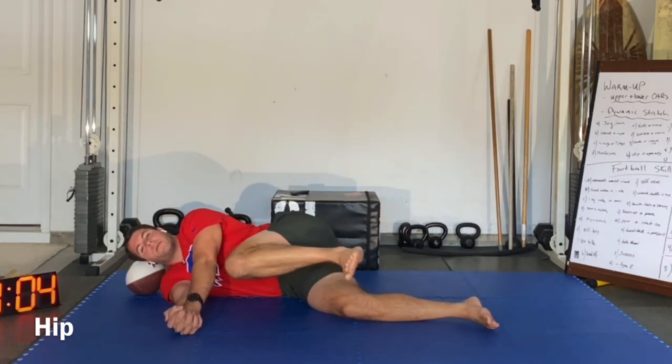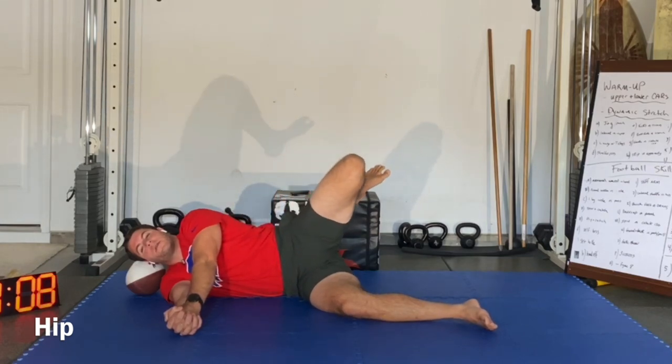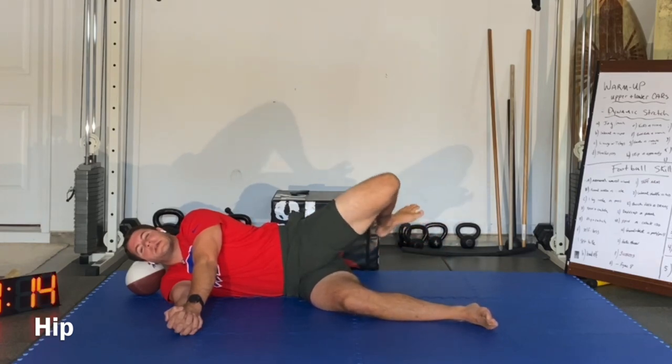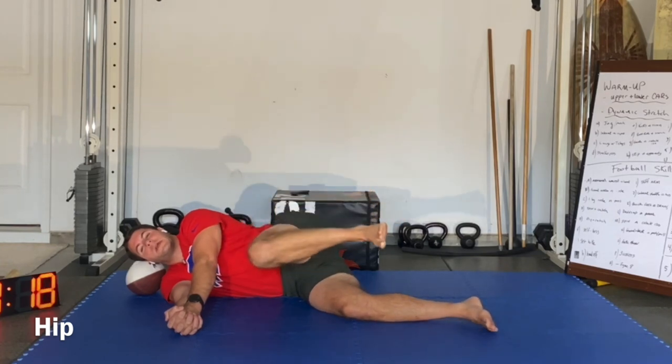And then all the way up, keep the knee locked and bent, full rotation back, make sure you go in hip extension, and then repeat hip extension, open up, keep that knee bent, forward and down.